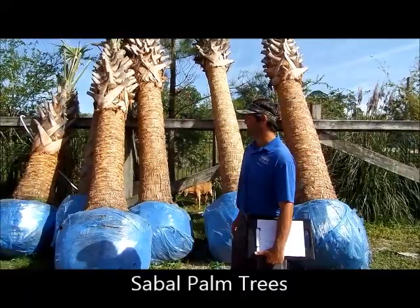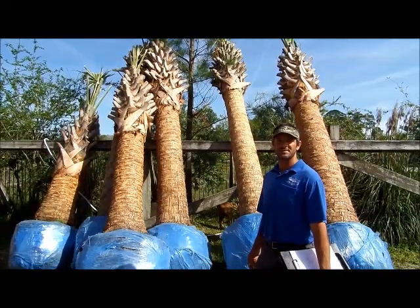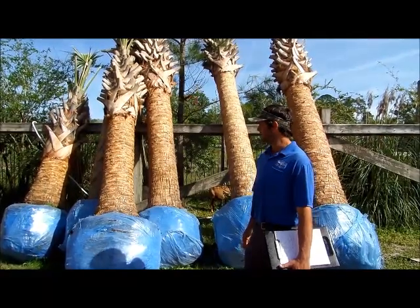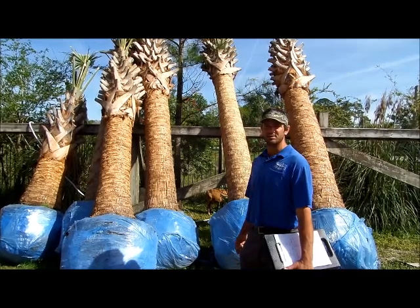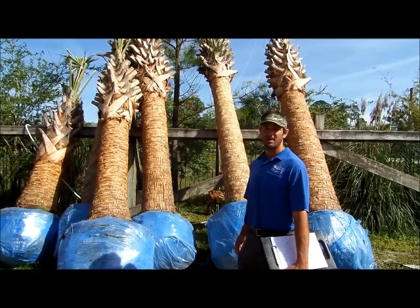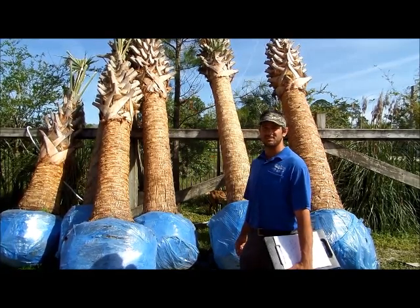The palms you see behind me are known as sabal palms, commonly called cabbage palms. They grow all over the state, and they do very well in a wide range of soil types and sun exposure. They'll take the full sun or part sun. They'll grow in dry conditions or wet conditions. They can withstand hurricane winds, and they give you a nice vertical element in the landscape. A lot of times we'll use them in clusters of 3 or by themselves as a specimen.